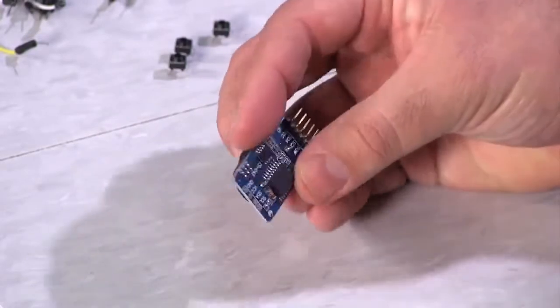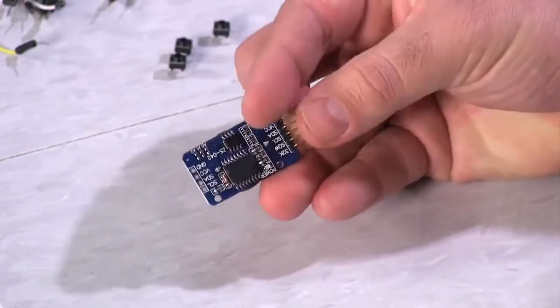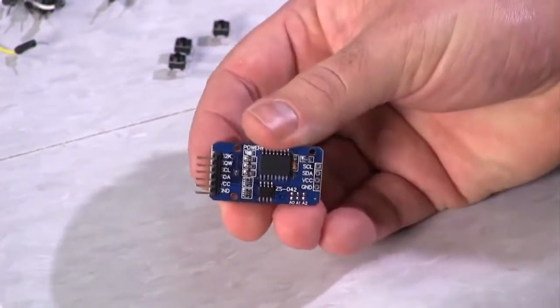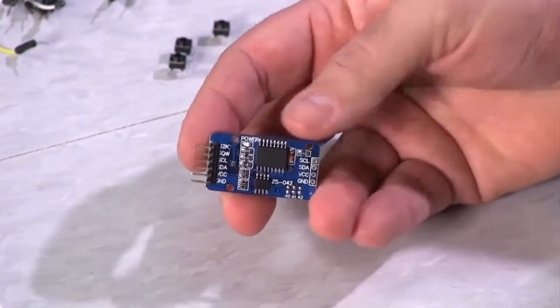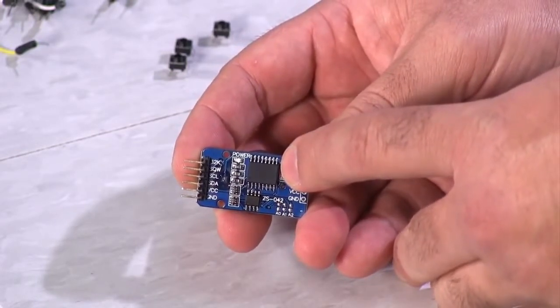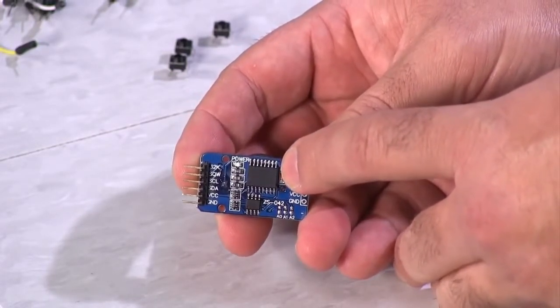And then the other thing that we added, or that we had you guys buy, is this, and it is not a shield. It is not specifically formatted to fit on an Arduino, but it is a real-time clock. It is a DS3231 chip. I don't remember the exact number.